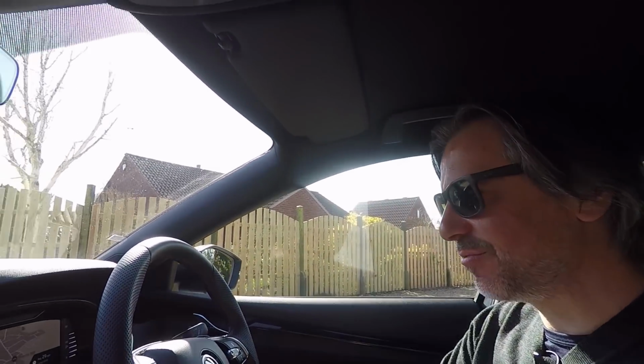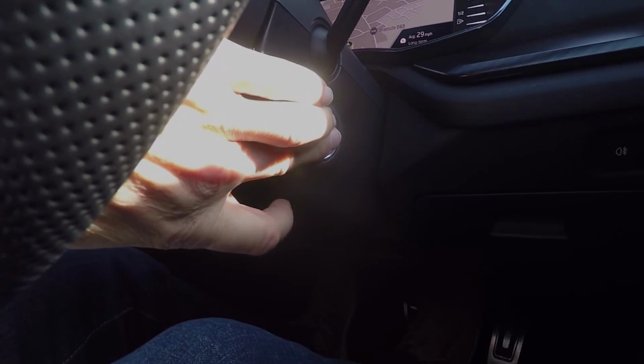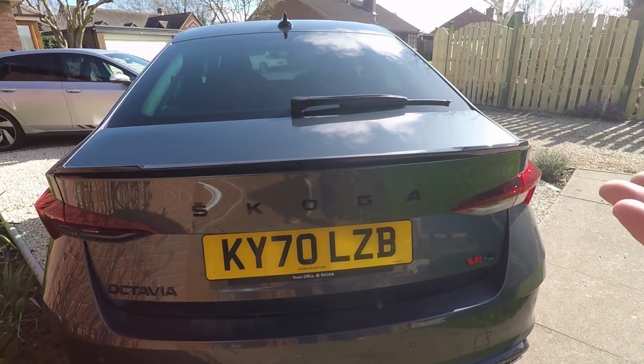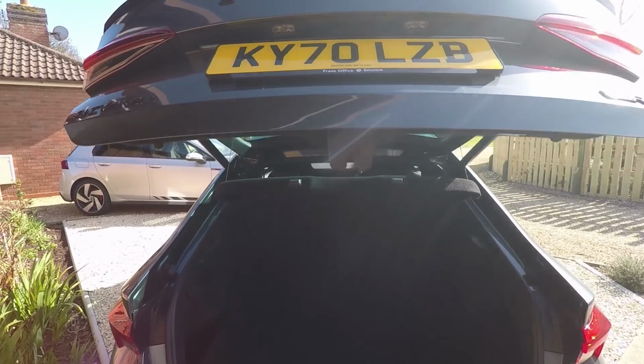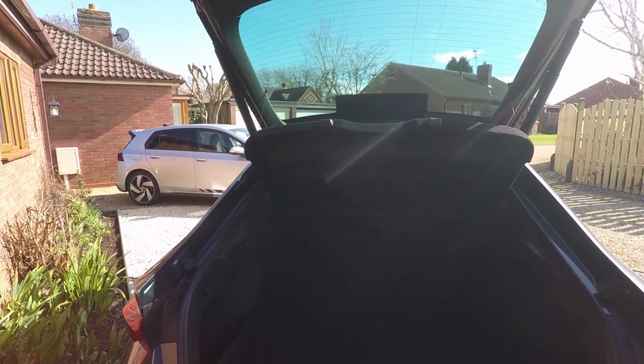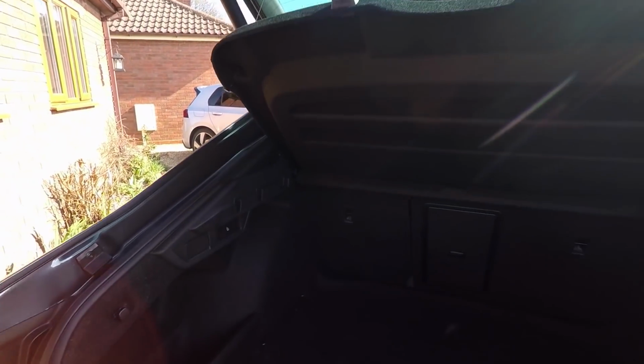Right, let's now do what we need to do with an Octavia and have a look at its huge boot when I remember where the stop button is, which is just down here. I'm really impressed this is standard on this car. Power tailgate. Again, it's one of those things that winds you up for the first few days, but when you get used to them, yeah, they're really cool. Right, that is a big boot.